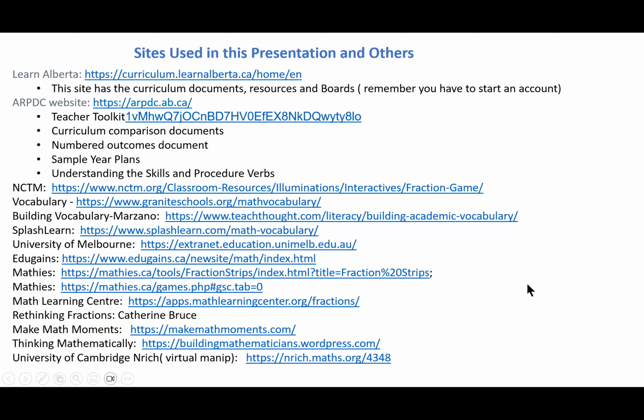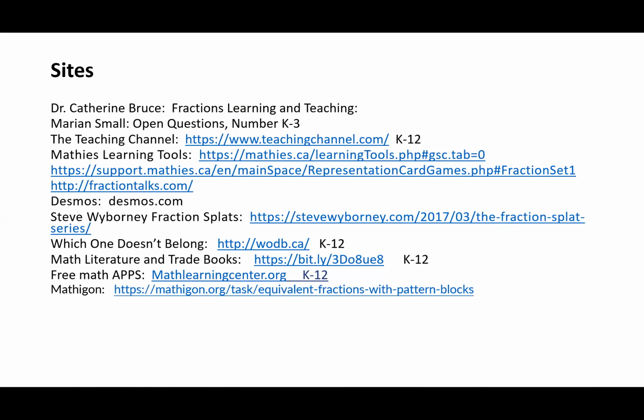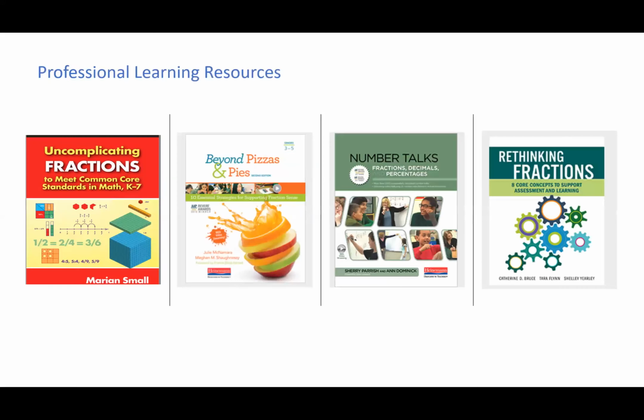Every session, there's always sites, and these sites you can see. Some of them will be similar if you've been to my sessions. The top ones are always the same. It's the Learn Alberta, it's the ARPDC website with the documents. And then I always try to find things that deal with whatever concept or learning outcome. So there are two sites for dealing with fractions. And then these are some general professional learning resources.